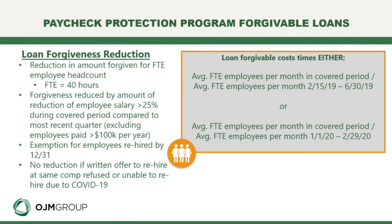I want to talk a little bit about that 60%, 40% rule. So if you do not spend at least 60% of the loan proceeds on payroll, then there's going to be a reduction in the forgiveness costs. So as an example, if my PPP loan was $100,000 and I want to have it all forgiven, I need to spend $60,000 on payroll. I can spend $40,000 on mortgage interest, rent, utilities.